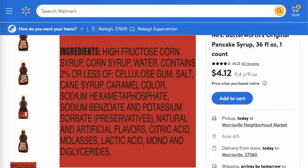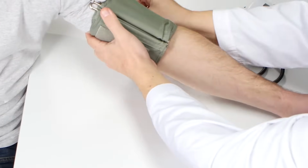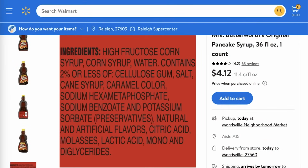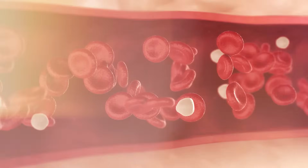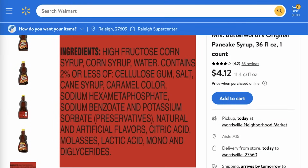But if it causing cancer isn't enough, or isn't proven enough to pull it from the shelves, it's also linked to high blood pressure. So this stuff is one of the fastest ways to high blood pressure. Your husband might need to know that one. Your wife might need to know that one. It also decreases the amount of white blood cells and can cause severe allergic reactions, especially in those who are sensitive. So this is all going down just in a bottle of Mrs. Butterworth's. Let's keep going on the ingredient list.